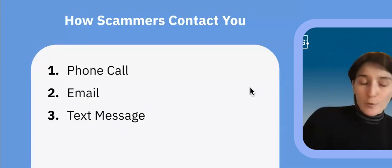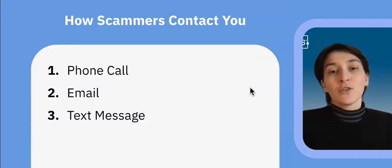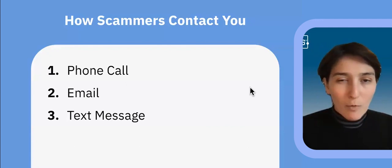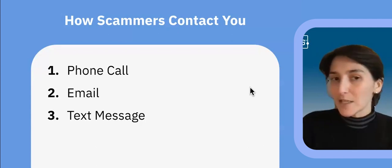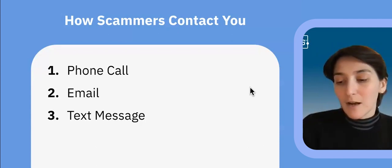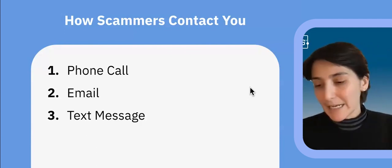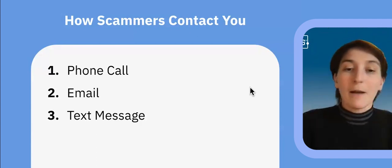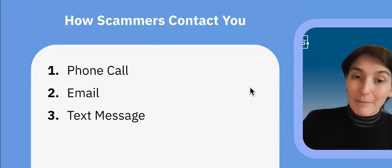So how do scammers in these cases contact you? So 3 ways: phone call, email, or text message. We may face these sort of scams most commonly over the phone. Again, I know that's where I get the majority of my contacts through, like CRA scams or IRS scams. But they do still happen over email or text message. So these are not particular to phone calls, though we may experience them there most commonly. We still can receive these communications through email and text message.